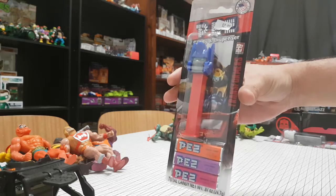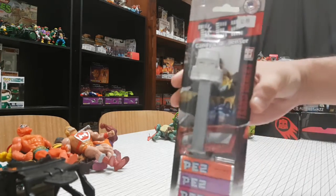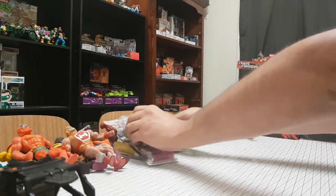Prime, Megatron. So they're very, very cool. I had to have those to add them to my Transformers collection.